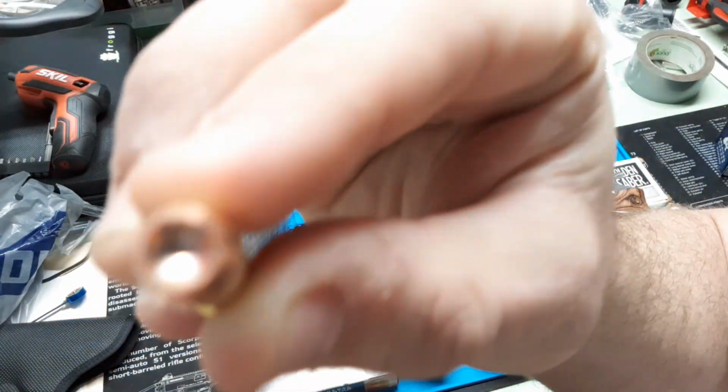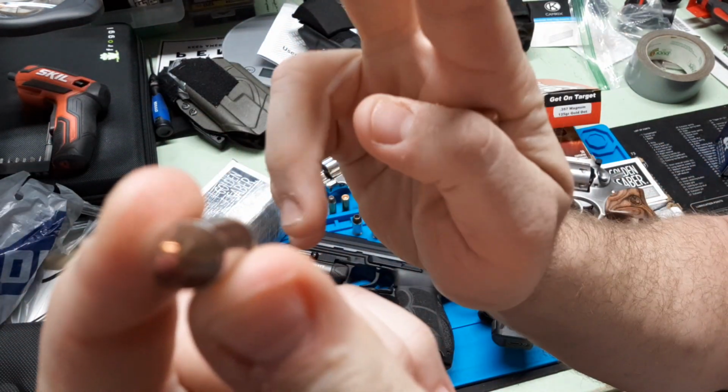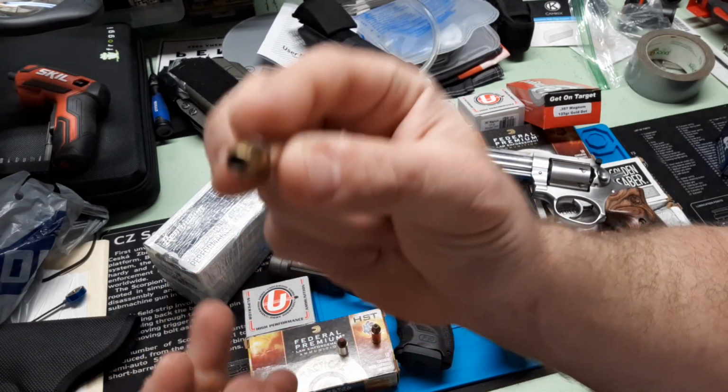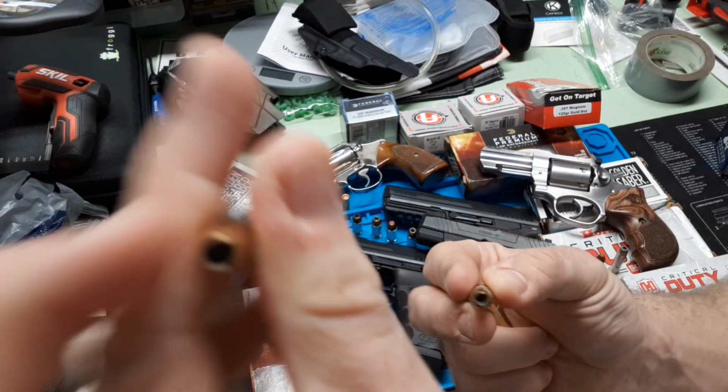Gold Dot here, nice deep Speer hollow point. Critical Duty with the FTX, like a ballistic tip in the hollow point to help with expansion through heavy clothing and barriers, with good barrier penetration. The Golden Saber or the HST.